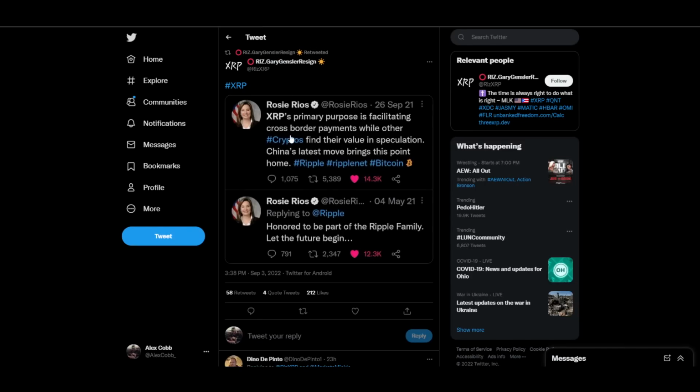Check out this next one here. Just kind of flashing back for some perspective with Rosie Rios, the girl who has her name on our currency, on our blue strip $100 bills, 43rd Treasurer of the United States. Her freaking name is on the bills, guys.